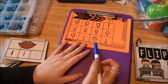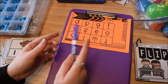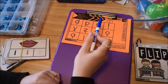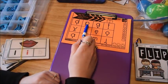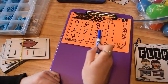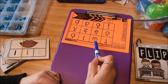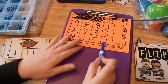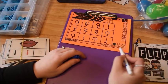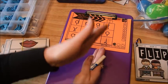Okay, so what he does is each dot means to say the sound. He's going to take his pinky finger or his marker, and he's going to touch and say the sound. So he would go like this: D, P, G, T, Y, Z, A, I, J. If he does it all correct, he gets to color in a smiley face. There's 3 of them. If he does it incorrect, you need to stop the student and have them go back.